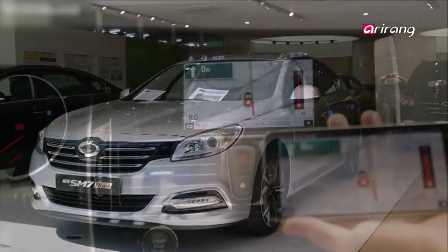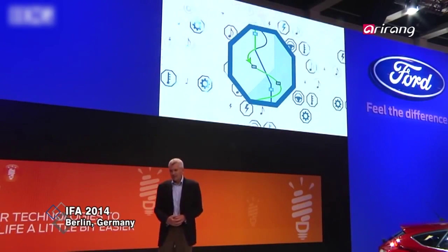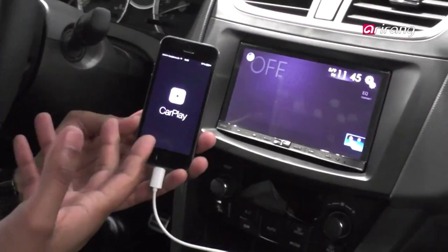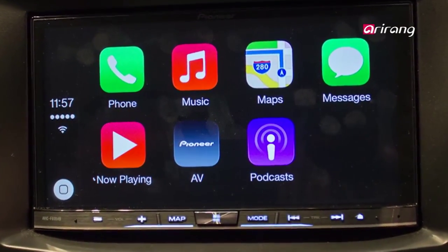Automakers are releasing cars that carry mirroring technology here in Korea. At IFA 2014, which is the world's leading trade show for consumer electronics and home appliances, people showed keen interest on mirroring technology applied in automobiles, indicating that it is essential in making a smart car.